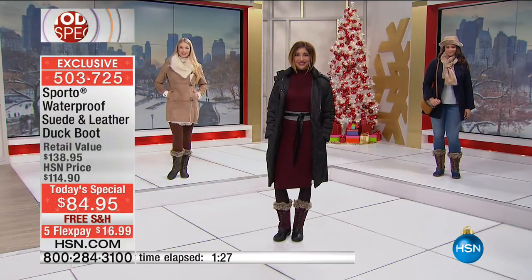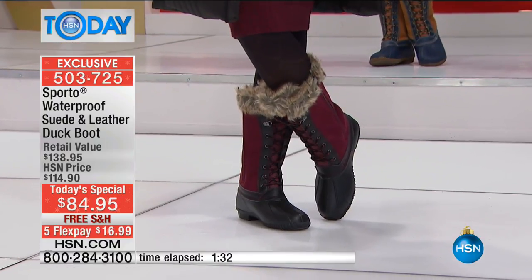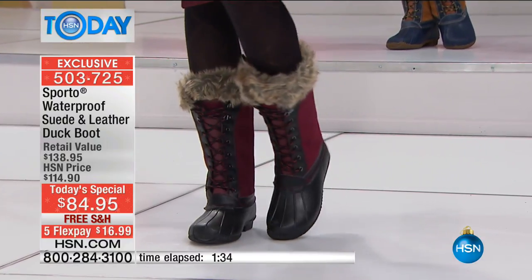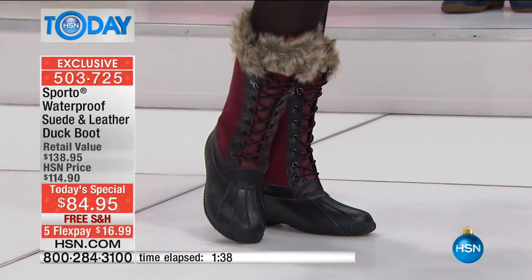That's why we have the Thermalite insulation, and that's why it keeps your body heat circulating inside so you don't overheat. And you stay toasty warm outside. It's that perfect balance. And also why we offer all of those sizes. I hate to say it, but good luck finding a wide width duck boot style anywhere, especially in all of these great colors. Oh yeah.